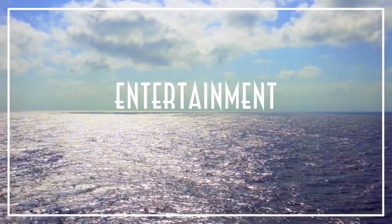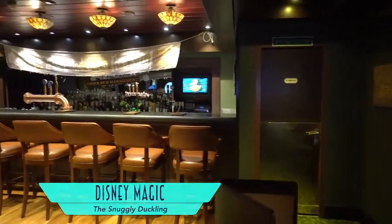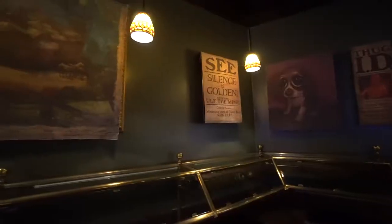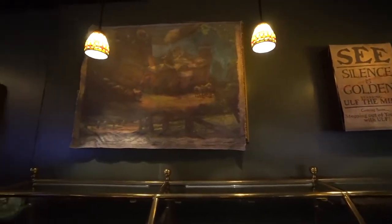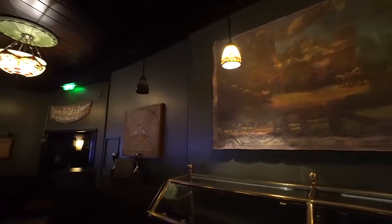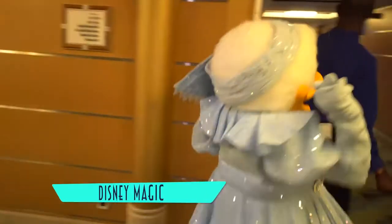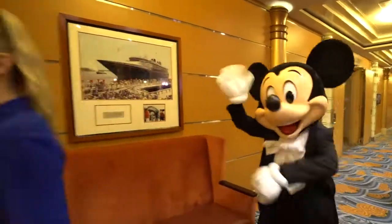The thugs serve as even more entertainment as they take over O'Gill's pub to make it the Snuggly Duckling, with an overlay of additional details and personalities. Or you can always meet Daisy for a duck of a different kind, as well as classic favorites like Mickey Mouse.